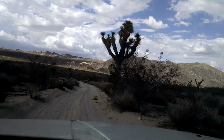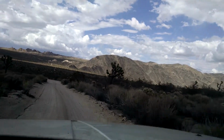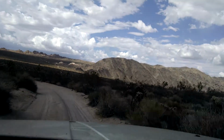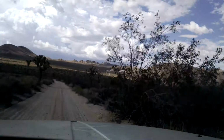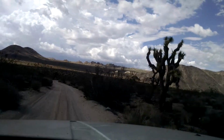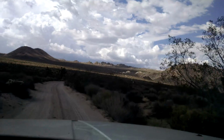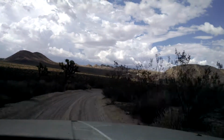Doing about 20 miles an hour, so picked up some speed on the downgrade here. But you know, these trails can be deceptive. It looks pretty smooth here. It is sandy, but we're going downhill, so we're not going to get bogged down. And it's not very deep sand anyway. It's mostly surface sand. But what can lull you into a false sense of security is this nice, smooth trail, and all of a sudden you come across a huge rut.